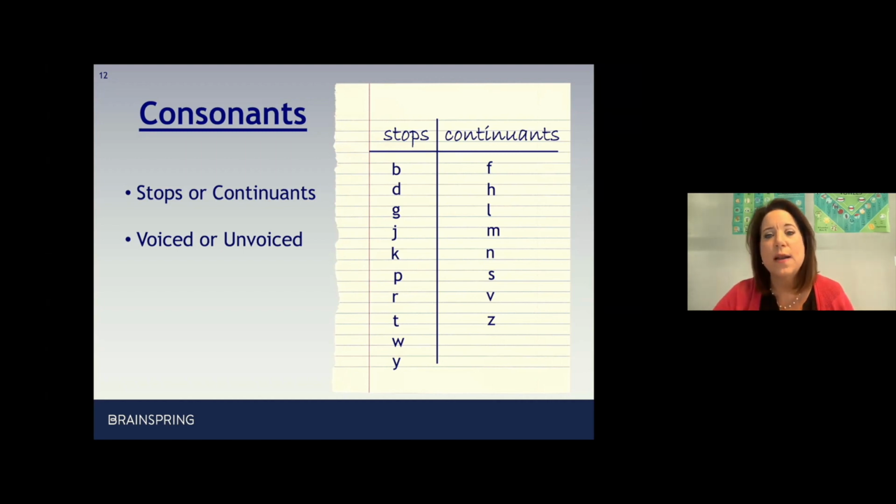The first one I'm going to do is B. I'm going to put my hand here. B. Did you feel shaking? B. Did you hear sound? Yes. So B is going to be a voiced sound. Try it again. Did you feel shaking? Did you hear your voice? So this is an unvoiced sound. Go through the rest of them. Just take a minute and go through the rest of them just like that.